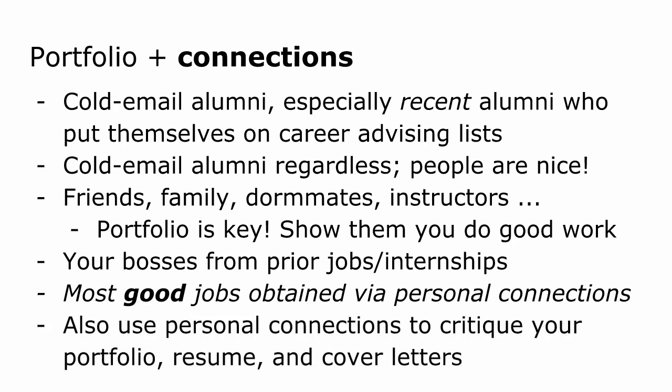Another good use of personal connections, like your friends or alumni, is to have them critique your portfolio, your resume, or even your cover letters for jobs. Again, these people can quickly give you feedback because they've gone through this process before, right? They're probably better than people who are not in your field to do that, right? So I often think that this is a really important role for alumni.